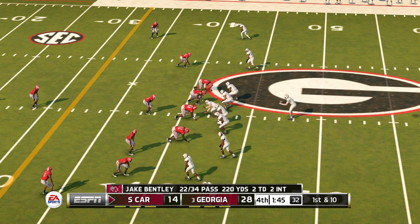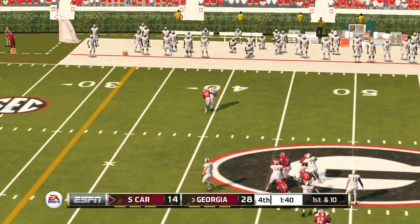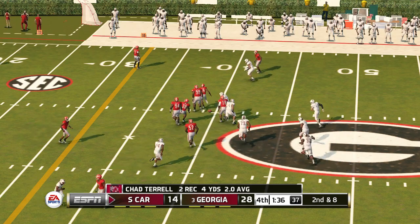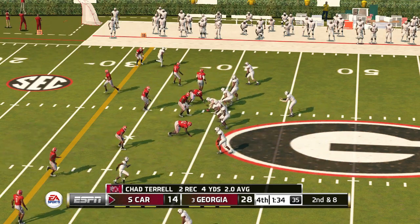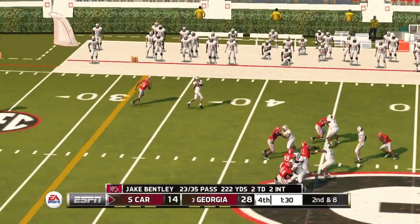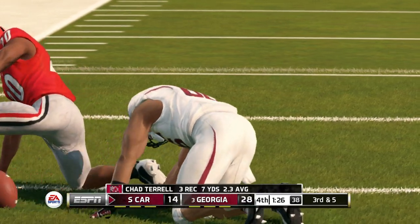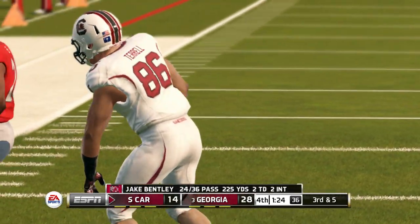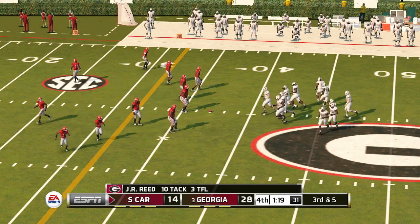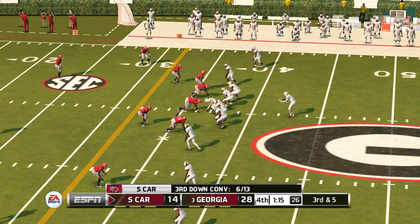So an empty backfield with five wide receivers. Complete, brought down, nothing doing. Complete pass and hit hard as he came down with it. Here's the eighth play of the series. Just over a minute in the fourth quarter.